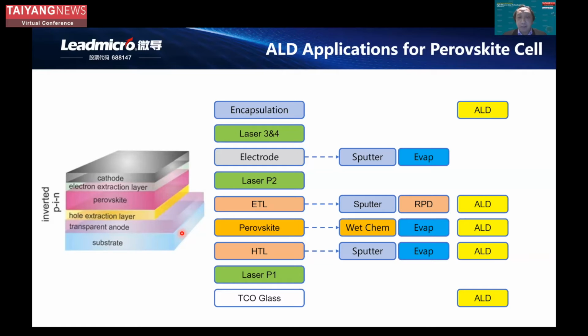Then electron transport layers and hole transfer layers. Currently there are PVD technologies to work on that, but we also see a lot of research on ALD for these two layers. And there is even some research work started using ALD for perovskite materials as well. We are working on this research, but it probably still takes a lot of time and may never be realized at industry scale. I don't know. But anyway, we are working on these fundamental studies. And of course, transparent conducting oxide is one of the important aspects. As ALD suppliers, we are looking at the possibilities of a technology breakthrough.